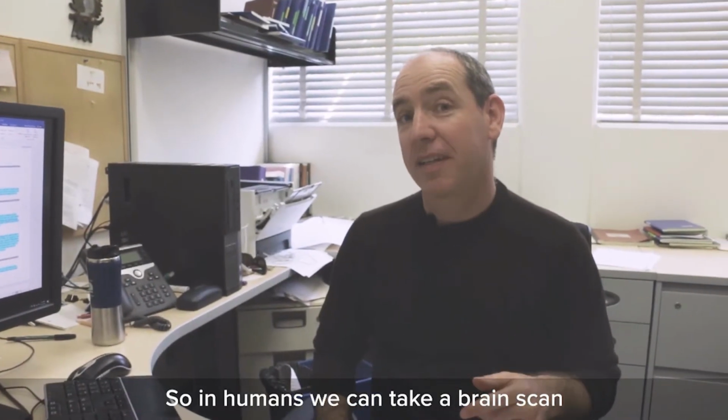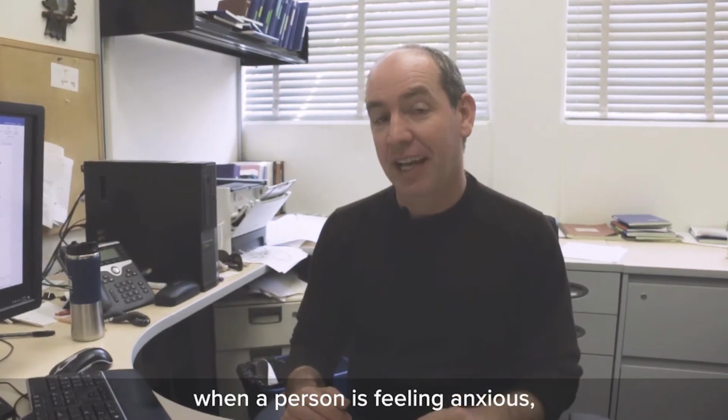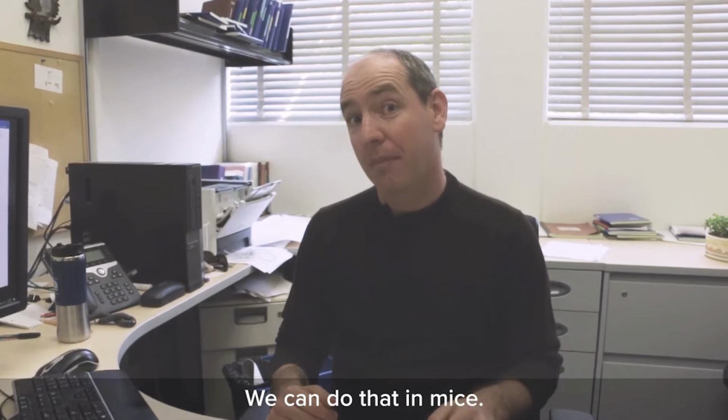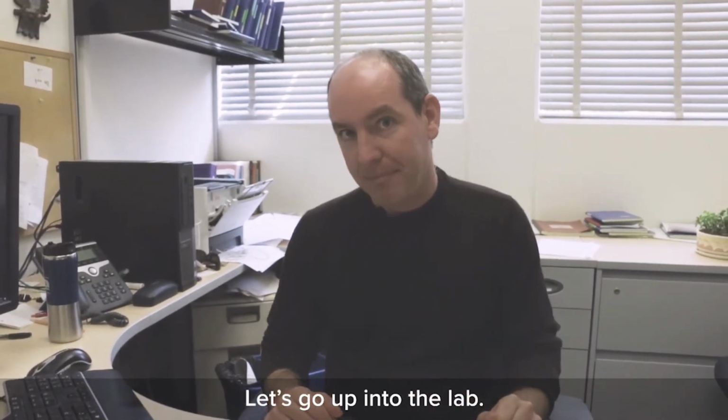So in humans, we can take a brain scan and see what parts of the brain are active when a person is feeling anxious, but we can't see what individual cells are doing. We can do that in mice. Today, you're going to see why that's important. Let's go up into the lab.